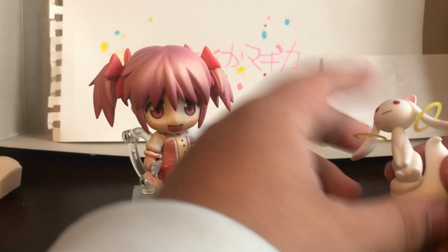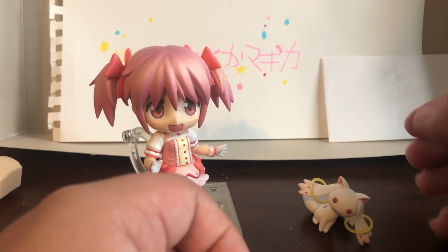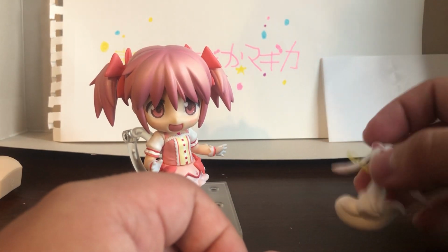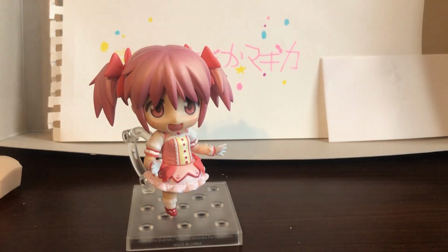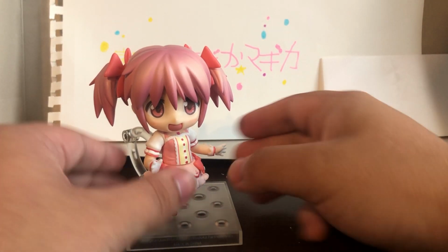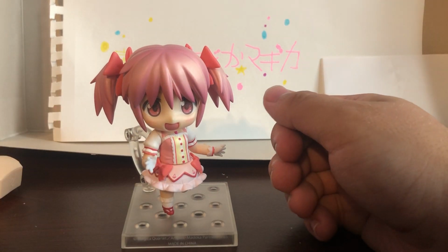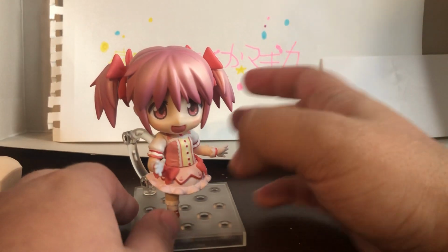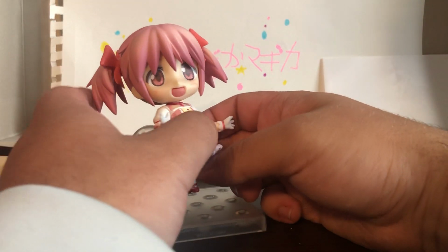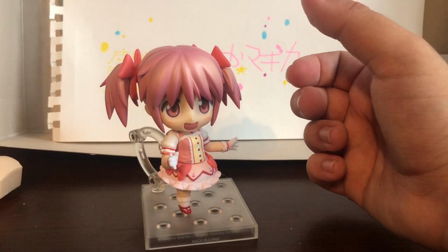I hate Kyubey's existence. His existence is pointless in the show. So he's just trash. I might go in the trash too. I hate him. I might chop off that peg because I like her like this, because it's kind of cool and almost like the manga cover. But anyway, one more last thing that we've got to do, and that is something that a lot of people don't know about, which is kind of stupid.